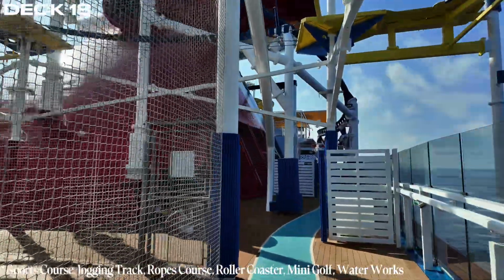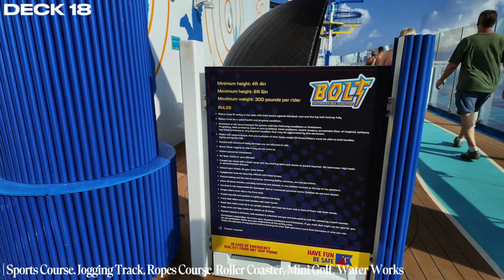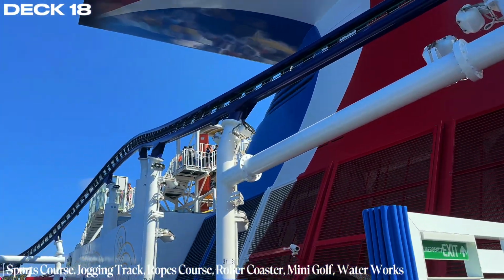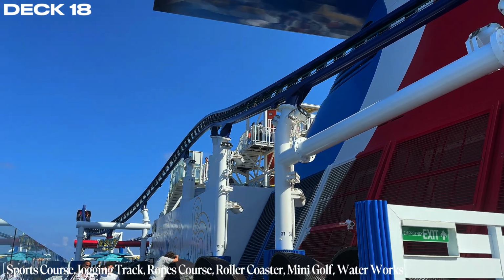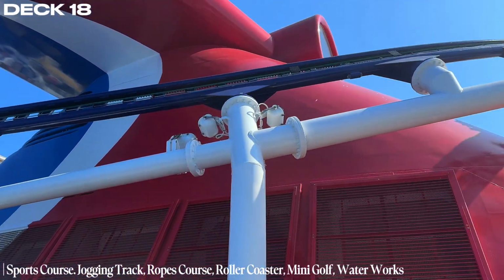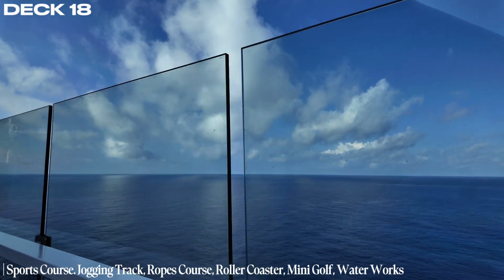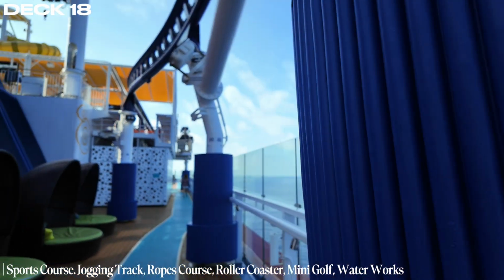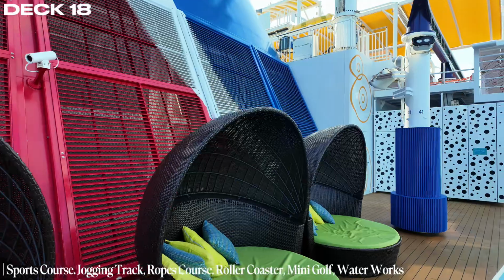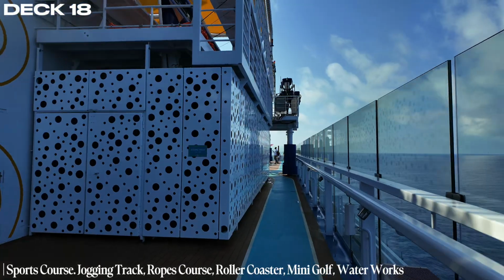And if that's just not wild enough for you, you might as well brace yourself for Bolt. And you know what Bolt is? It's the ultimate roller coaster at sea. So yep, there's a full-blown roller coaster, and you can control the speed because there's a button that you can hit and you can hit the max, and that thing will just go. It's like pew! It wraps around the top of the ship, and you just get some amazing panoramic views. They take pictures and stuff for you. It's so much fun. So if you like the adrenaline rush, then this should definitely be a bucket list item for you.